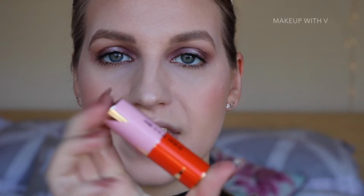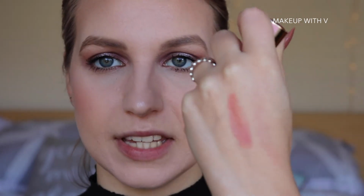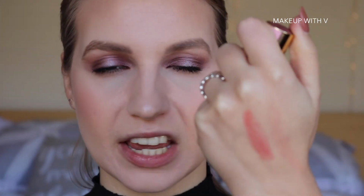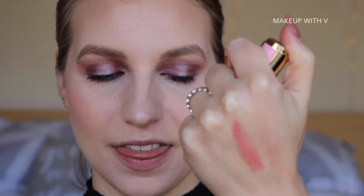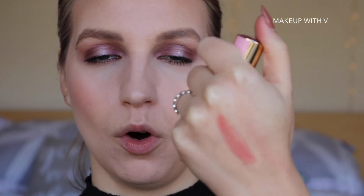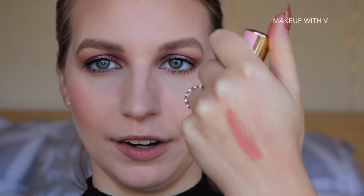Reality check. With the Pout Pop lipstick, it says it's sheer, and that is very true. I'm not really a fan of lipsticks that you can't tell are on your lips because I don't really see the point. It isn't particularly moisturizing or anything like that, so it's not like you can use it as a lip balm either. So I think that I will be looking into more of the darker shades because this is very neutral, but it barely shows up on my lips.